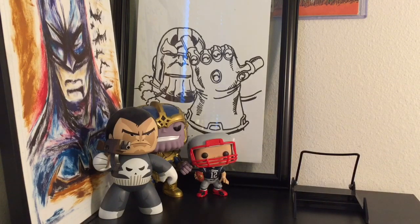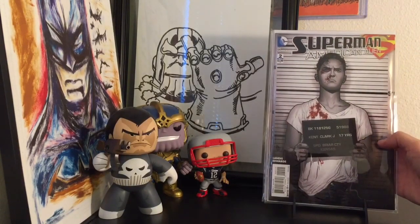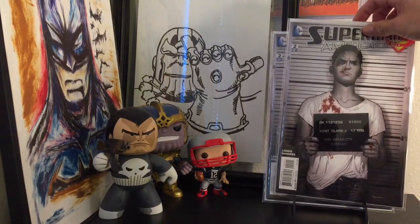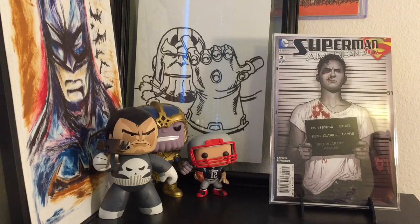Trying to build up my Superman American Aliens. I have not read it, but I heard that it is a great story, and probably, if not the best, Superman story out there. Found number 2. These books go anywhere between $8 to $10. I found these for, I think, $5, so probably around the price there. But I found 2 of them, and super stoked to have that in my collection as well.